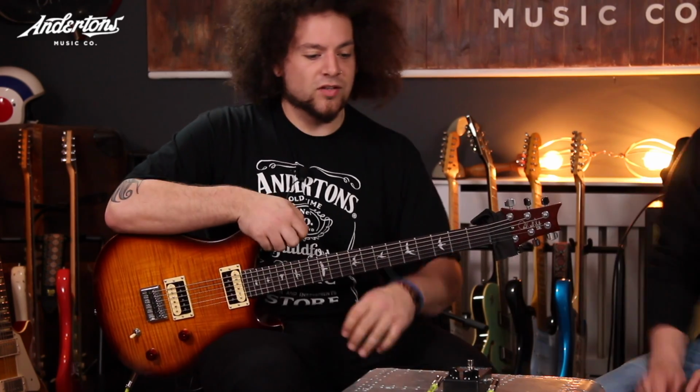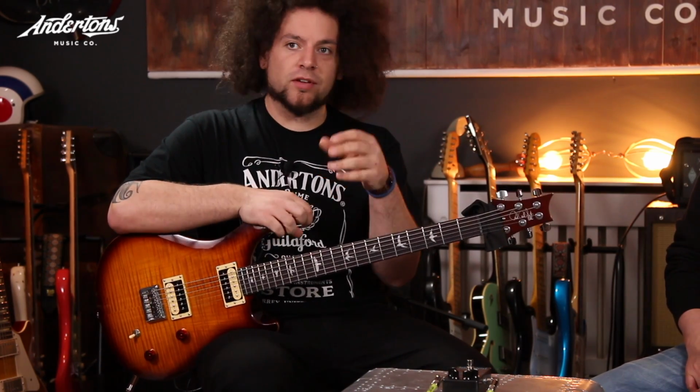It totally is a tool to shape your tone around a very genre-specific tone. And again, it's not something you would use with a Fender Stratocaster into a Fender Hot Rod for clean tone. But you know what I love about it? It does exactly what it says on the tin. This is what it does. You have to understand it.